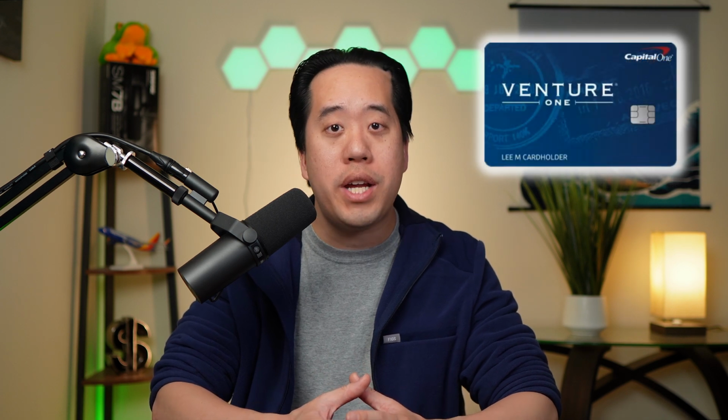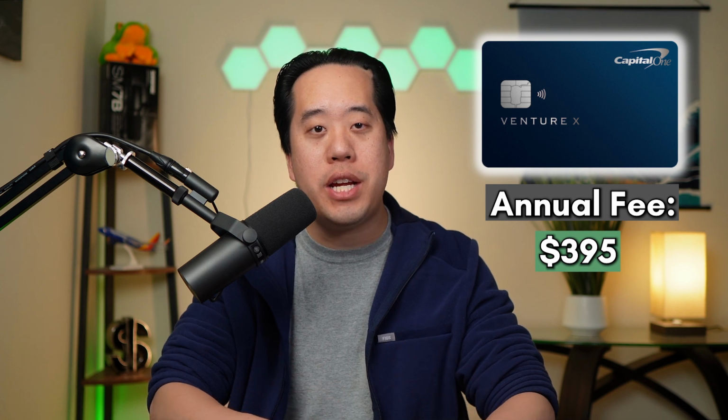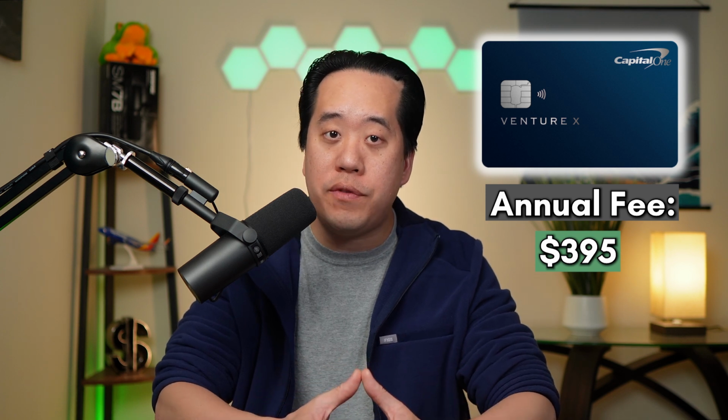But if you try this card out for the year and realize travel benefits aren't for you, there's always a downgrade option to the Venture One credit card, which has no annual fee. Now, if you really feel the travel itch, it's certainly reasonable to instead go straight for the Capital One Venture X card, but just remember there's no pre-approval tool and there's no guarantee you'll be approved for this card. Also, don't forget that the Venture X is a $395 annual fee. But if that's cool with you, this would be my recommendation as a 4th card, especially if you want to get your first luxury travel credit card.